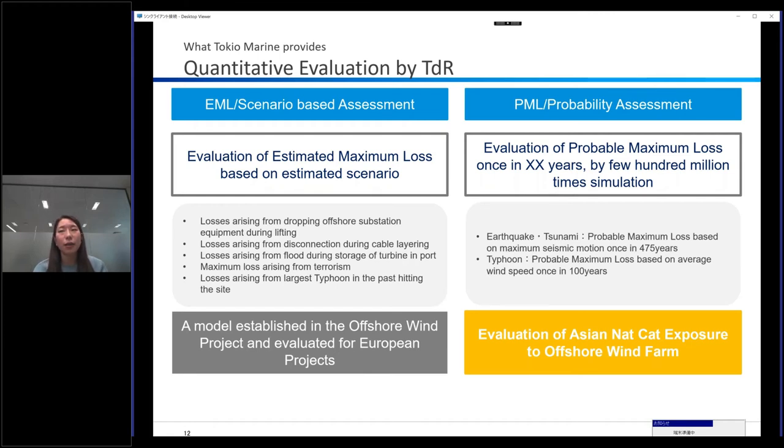And if the capacity of the project is very huge, the insurance capacity in the market may not be enough for that 100%. So as a whole, it is economical to purchase insurance up to a maximum loss amount calculated on a well-founded approach. EML, on the left side of this slide, is a method using a scenario approach. For example, for most European projects, the maximum loss scenario is thought to be total loss of the offshore substation.